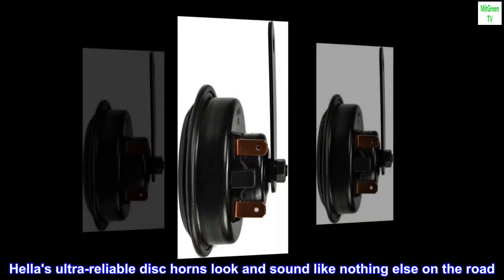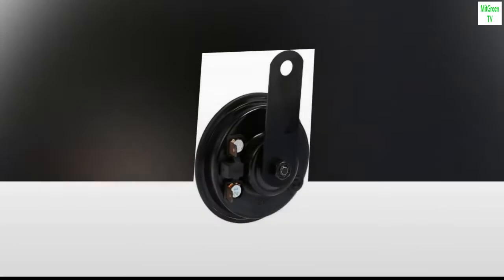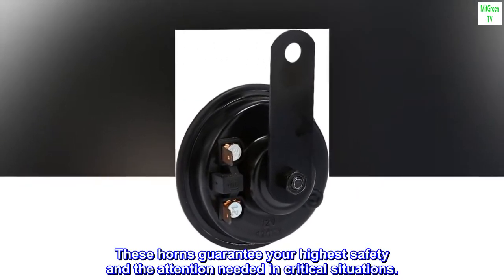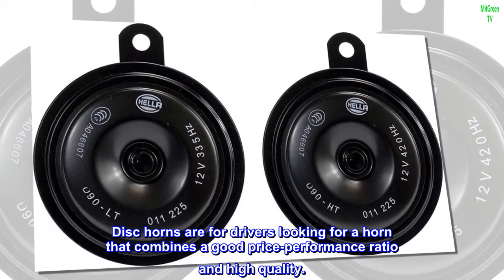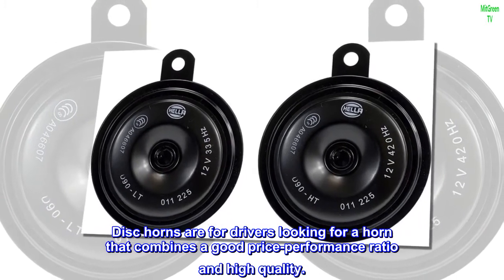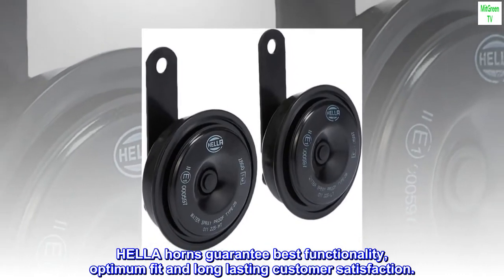Hella's ultra-reliable disc horns look and sound like nothing else on the road. These horns guarantee your highest safety and the attention needed in critical situations. Disc horns are for drivers looking for a horn that combines a good price-performance ratio and high quality. Hella horns guarantee best functionality, optimum fit and long-lasting customer satisfaction.